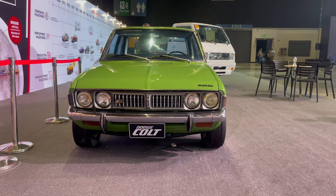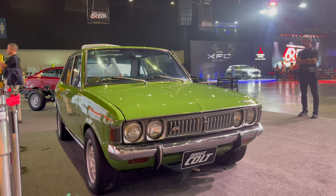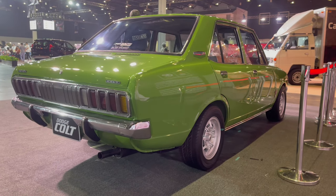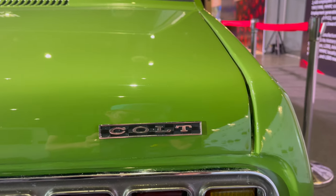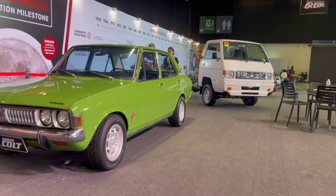So right here we have the Dodge Colt. Mitsubishi started here in the Philippines as Dodge, so they were marketed by Dodge, the same in US dati. Mitsubishi Motors were marketed by Dodge, Plymouth, and Eagle, you know what we call the DSM back then. So this is such a nice car. This is equivalent to a Galant Colt ata, no, if I'm not mistaken.